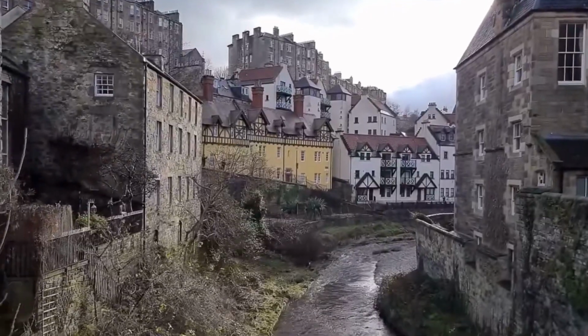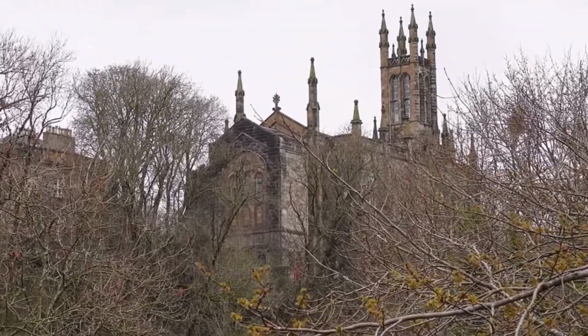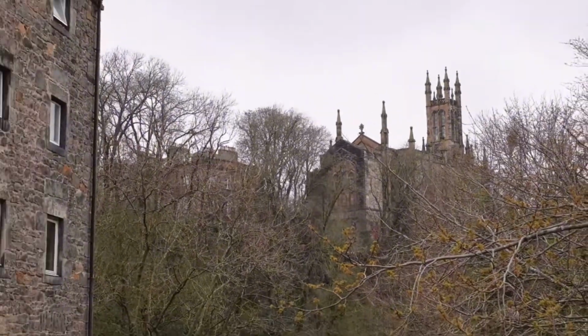Bring your camera because this place is incredibly photogenic. Whether you're into photography or just want some great shots for your Instagram, Dean Village won't disappoint.